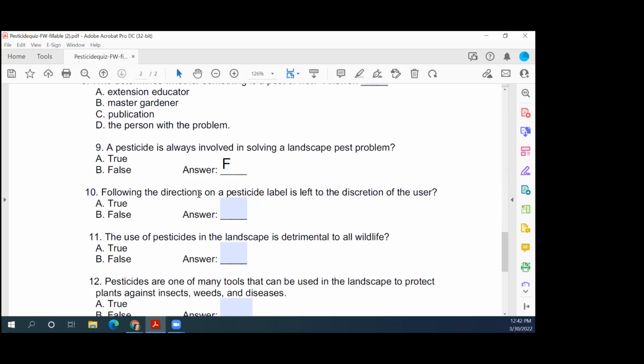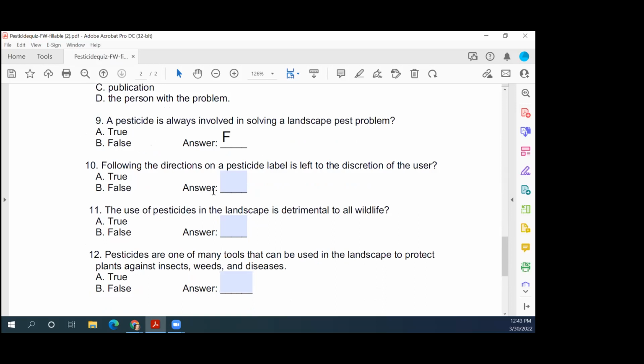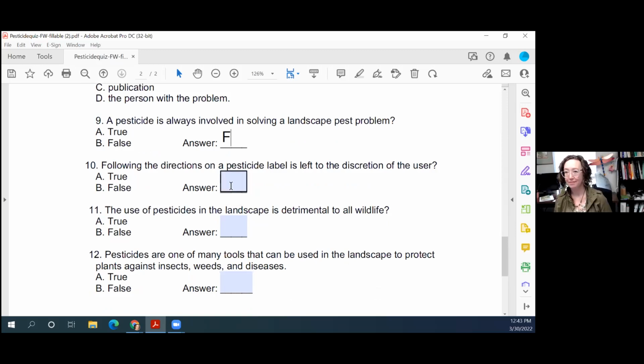That's right. Following the directions on a pesticide label is left to the discretion of the user. Sorry, I made it a little biased, didn't I, Vicky? Well, that's true, but well, you're not supposed to. That's right. Good point, Vicky. Yes. That's one of those sneaky ones.